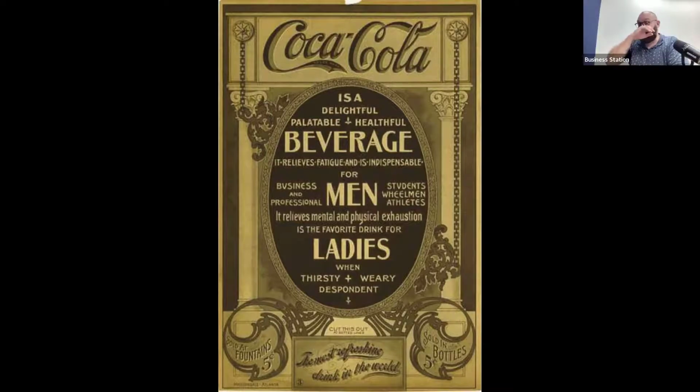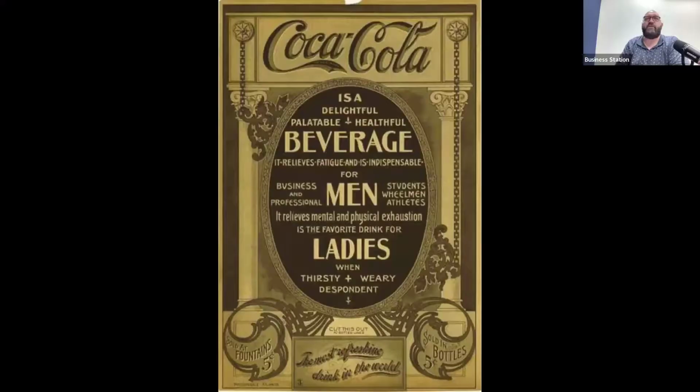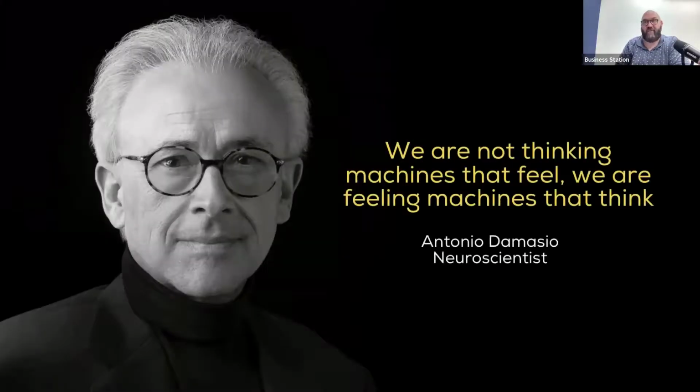Now that we're a lot more sophisticated with our understanding of things, we know that it just takes this to remind us of that great feeling of Coke, the good times we've had when Coke was a part of it, and we associate Coke with pleasure, even though it's sugar water, and no one should be drinking it. Essentially, we are not thinking machines that happen to have feelings. We are feeling machines that happen to think.